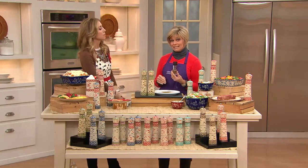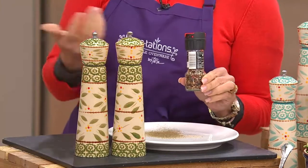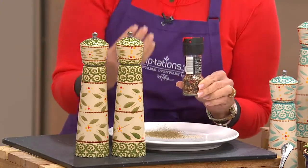And this is what it replaces. I mean, until I found Temptations, honestly, this was the sort of pepper grinder I was pulling out of the cabinet, if I could even find it.